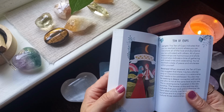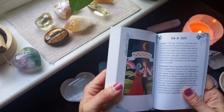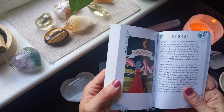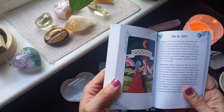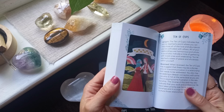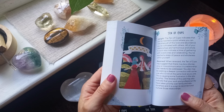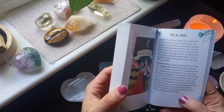Reverse meaning, when reversed, the Ten of Cups may suggest that there may be a discrepancy or miscommunication in a relationship that needs to be addressed. You also may be seeking a deeper connection with someone who is not at the same level as you are. This is causing some frustration in the relationship. The reverse of this card may also indicate that your work and professional life have taken priority over family and relationships, and it is a sign to reconnect and nurture those relationships.